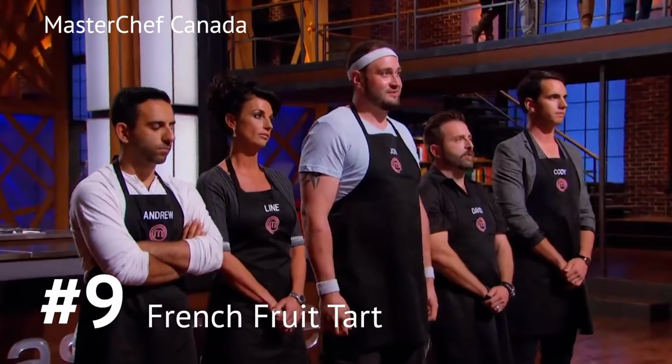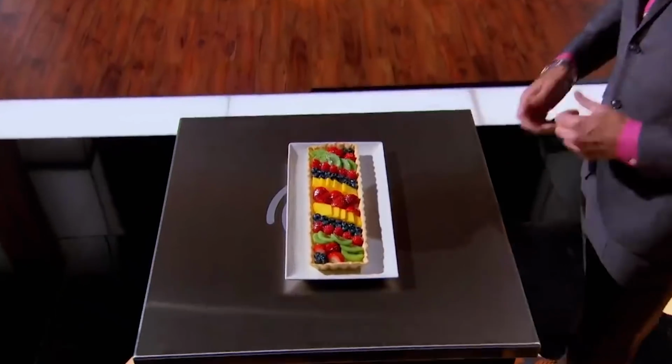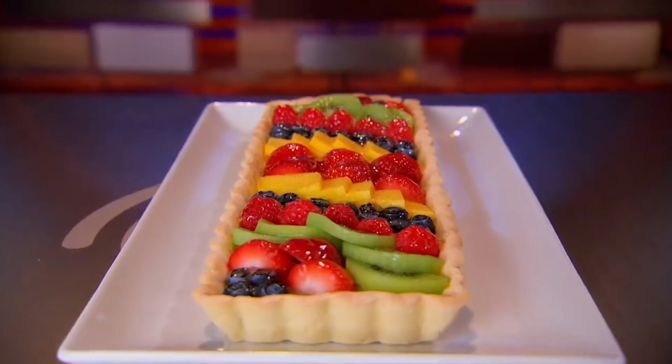Are you ready to find out which dish you're going to have to master? Yes, chef. A delicious French fruit tart. A French fruit tart? I have very little experience with any type of pastry, and especially one that looks like that.